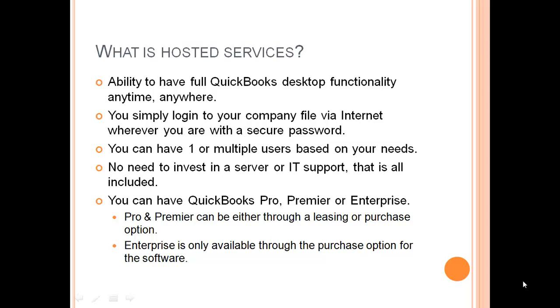You can have QuickBooks Pro, Premier, or Enterprise. Pro and Premier can be either through a leasing or a purchase option. So you can either purchase the software license, or if you want to lease it, then you constantly get the upgrades anytime they switch, let's say from 2012 to 2013, as well as the maintenance anytime there's little fixes in the software. Enterprise, however, right now is only available through the purchase option.